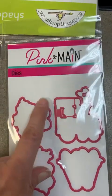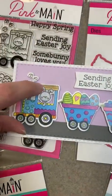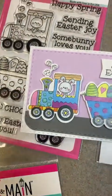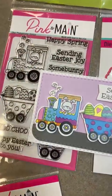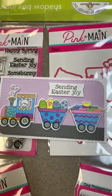Notice this cut in like that. Let me show you on the sample. Look how it does that. Is that not awesome? That way you can actually kind of see through. It's not a solid white piece. Super, super fun. It's even going to do the fun little swirls that you see there for the steam coming out. So here is one card sample for you.